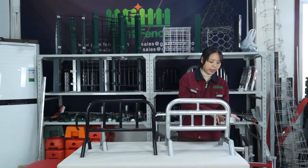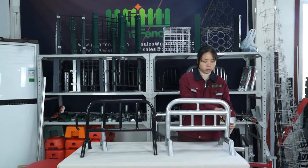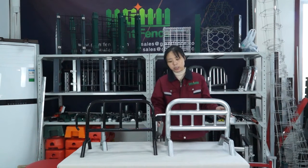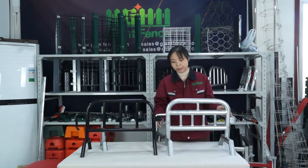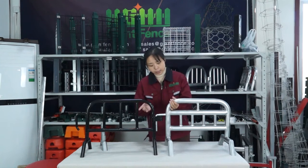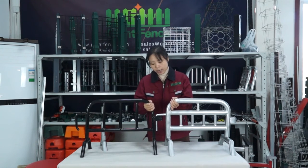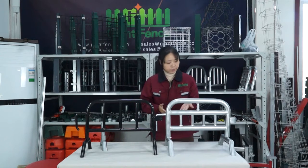On one side we use a galvanized plate, bent and welded to the crowd control barrier panel. On the other side, we welded a hook. When you install like this, we put the hook into the air, then install one piece by one piece.